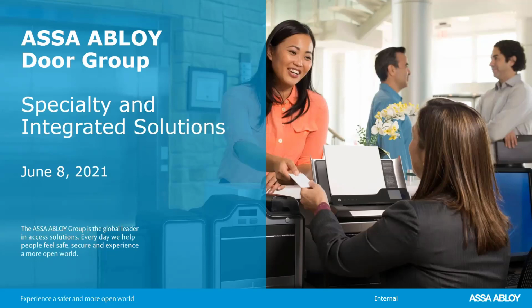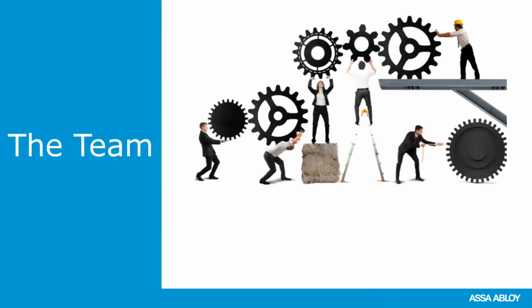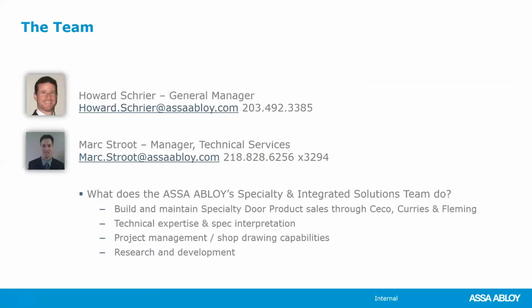So, if you want to go to the next slide, we can just give you a quick outline of what we're going to do. We'll talk a little bit about our team and who we are and what our responsibilities are, and then go into the deep dive on the products that we'll be speaking of today, which is lead-lined, stainless steel, and watertight, and then just quickly review some of the tools that we've created for our customers, end users, architects, and so forth, and then finally we can open up to some questions. So I'm going to breeze through these slides, but there's a lot to talk about. So to begin, the team, if you want to click onto the next slide.